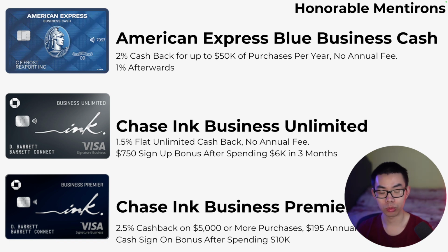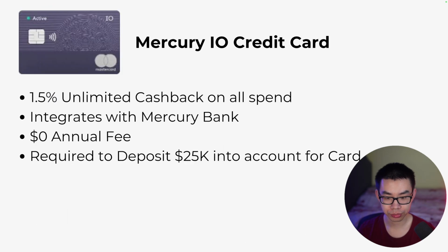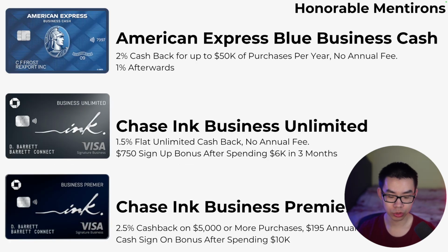But if you don't really want to worry about trying to maximize your cash back, again, just stick with the card that I love, the Capital One Business 2% cash back. It's a free card, and there's no credit limit. It's a little bit hard to get if you don't have any business credit, but I guarantee you, once you get approved for this card, every other card is really not necessary. This is the one card that can do everything. So with that being said, the Chase Ink Business Premier is pretty decent if you can manage the $5,000 purchases on every single swipe. But if you don't want to manage or deal with that, just go with the Capital One Business Spark.